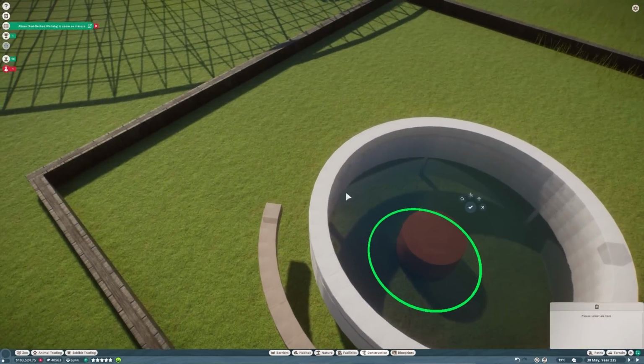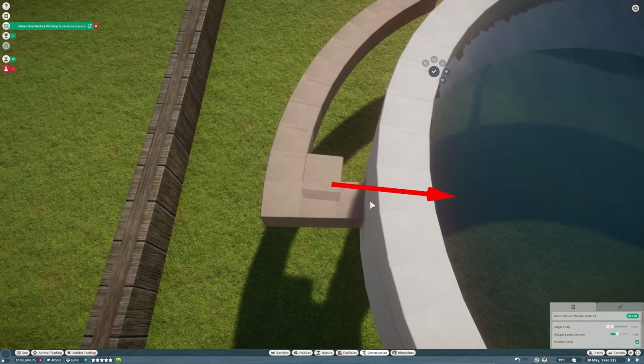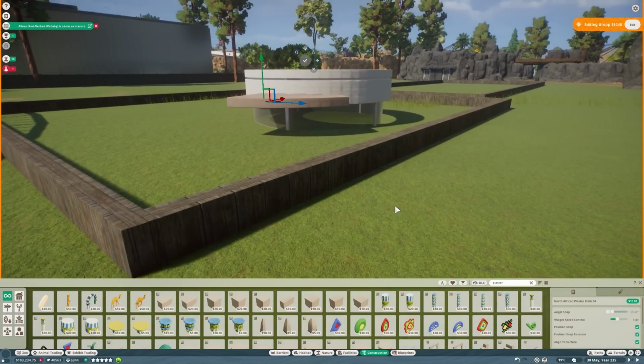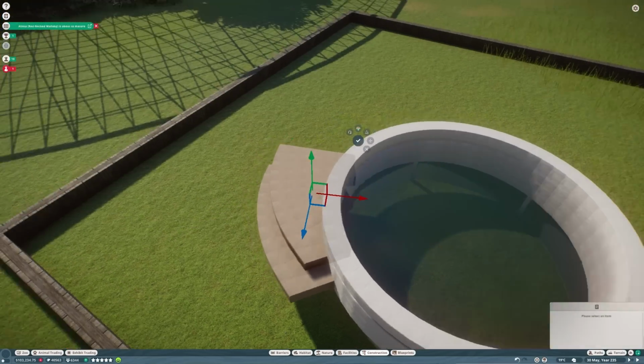Now, this whole build is pretty much made up of circles and triangles, none of which are particularly easy to build in Planet Zoo. So we're going to be doing a lot of work with these little plaster blocks to create the shapes that we need, and we'll create one piece of shape. And then once we're happy with it, we can start copying that around to create the actual overall shape of the habitat.